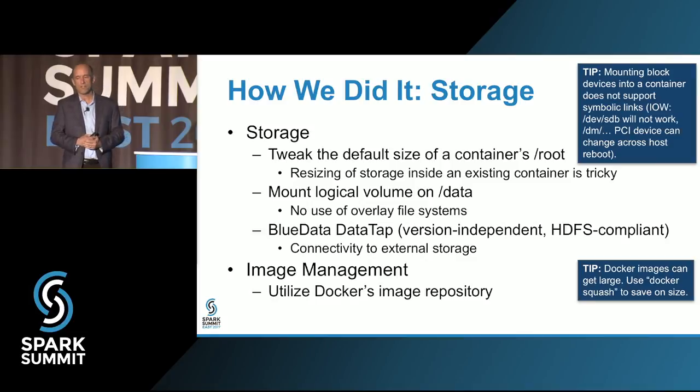Storage itself is always tricky. We tried a number of different techniques for attaching storage to the container. We tried overlay file systems first. We found out performance was not acceptable. We then tried attaching physical devices directly into the container. That was problematic because if you rebooted the physical host, the numbering of the PCI bus could eventually cause it to be such that when the system came back up, you restarted the container files, but they were actually attached to the wrong disk. So we don't want to risk that sort of thing.